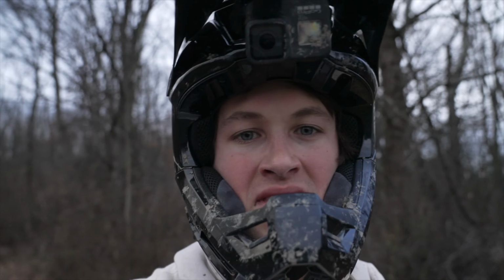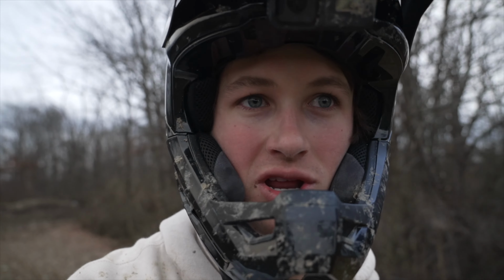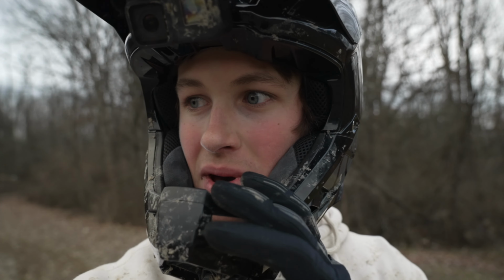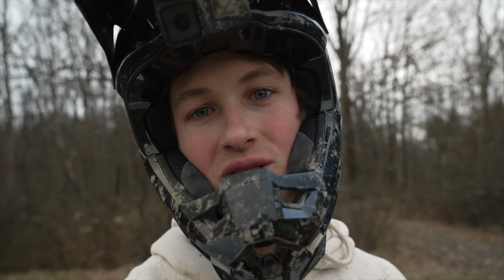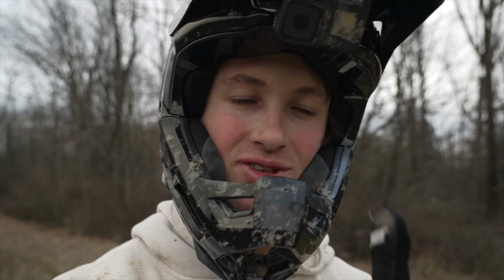Just this way. So we just wrapped up our day here riding pit bikes, testing out some new 2022 CRF110s. Started off a little bit more sloppy than we thought it was going to be, but by the end of the day, it tacked up real nice and we were having a really good time. As always with pit bikes, things got a little crazy, a little out of hand. Everyone crashed, but no one got hurt, so that's all that matters.